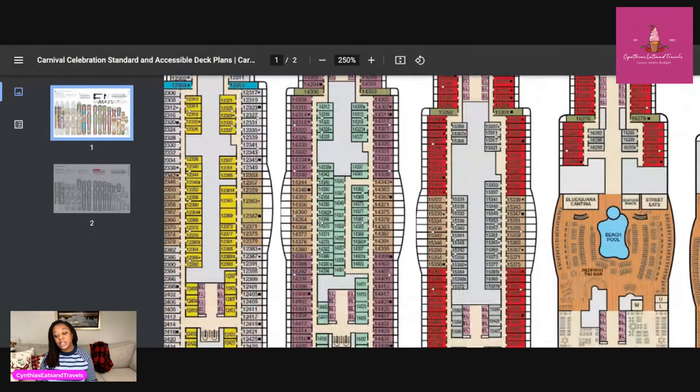Take a look at this, guys. So here's your midship, which is nice, but you are right below the main pool area. You don't want to be here. If you're a light sleeper, you probably don't want to be here.